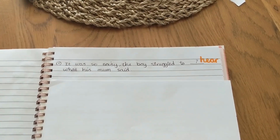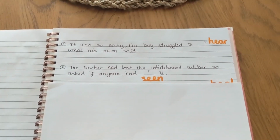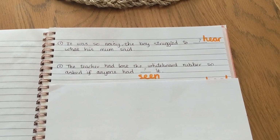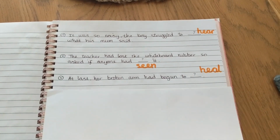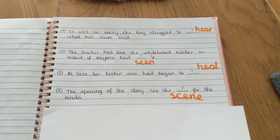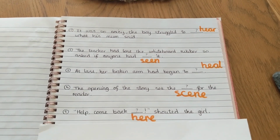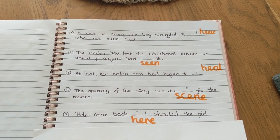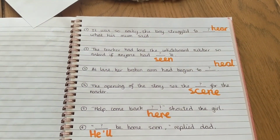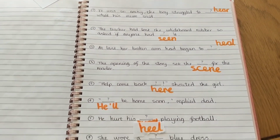It was so noisy the boy struggled to hear what his mum said. The teacher had lost the whiteboard rubber, so asked if anyone had seen it. At last, her broken arm had begun to heal. The opening of the story set the scene for the reader. "Help! Come back here!" shouted the girl. "He'll be home soon," replied Dad. He hurt his heel playing football.